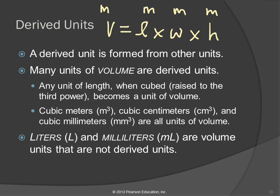Meter cubed. Units are like variables. They multiply together. They can cancel out. So we end up with meter cubed. So any unit of length, meters, inches, miles, can become a unit of volume if it's cubed. So we got cubic meters, cubic centimeters, cubic millimeters. Those are all derived units of volume. Liter is not a derived unit. A liter is generally used for liquid volumes, but that's the metric unit of volume.